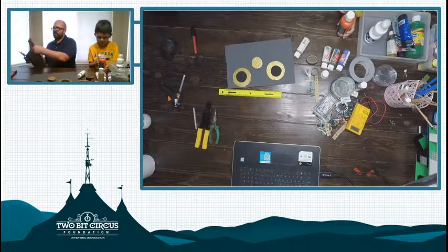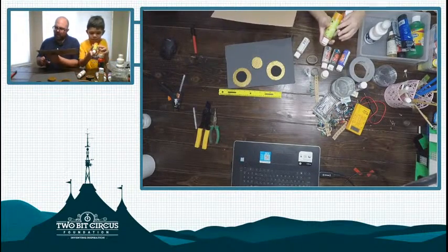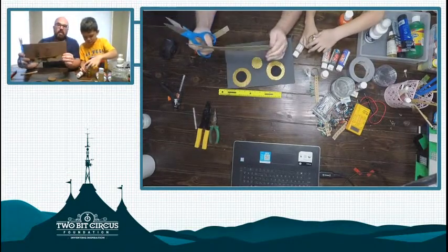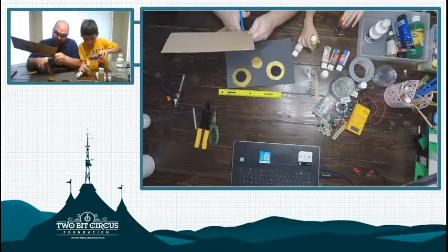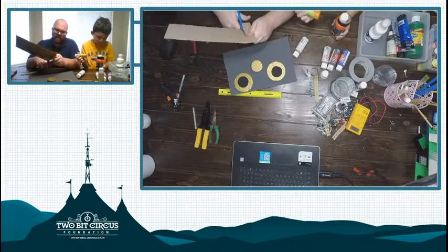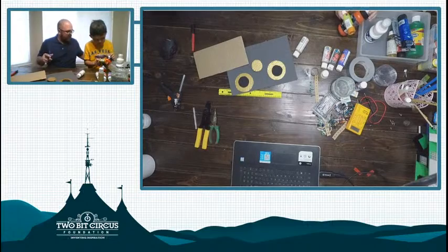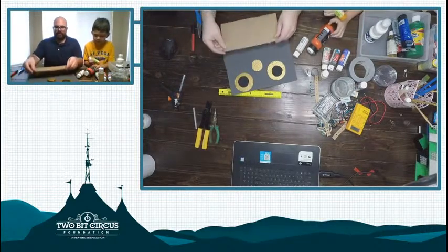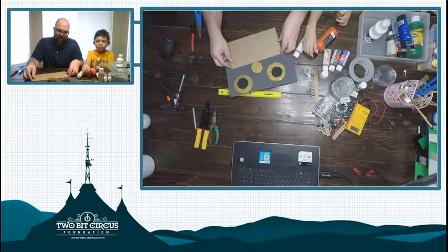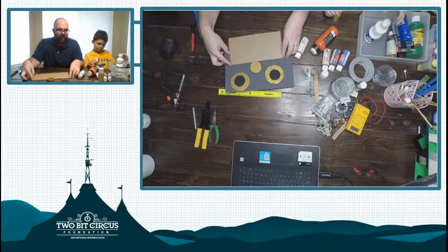All right. Now what I'm doing is I'm just cutting out the piece that I'm going to use for the mouth. The mouth isn't going to be this big. That would be a really big mouth for a robot. So I'm just roughly cutting out a smaller piece of cardboard that I can then use. Awesome, Robert. Look what I got here. Now, I think that would look pretty cool. What do you think, buddy?